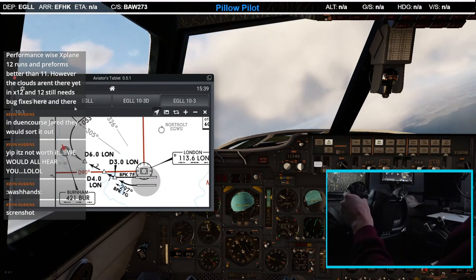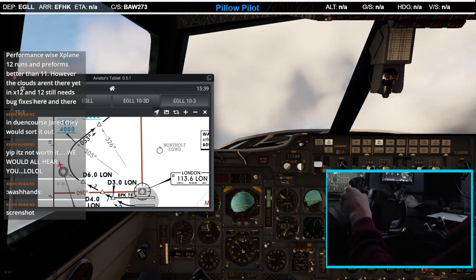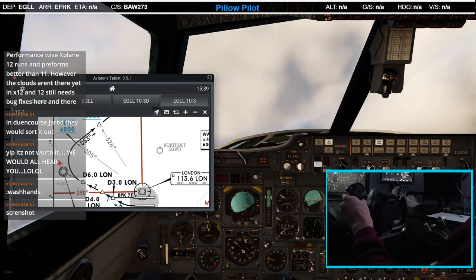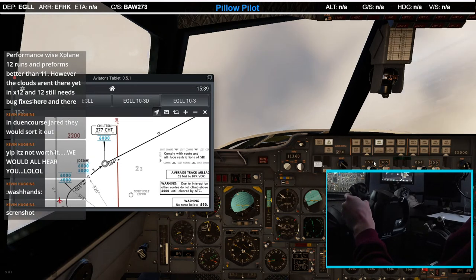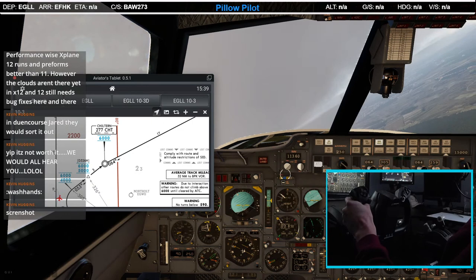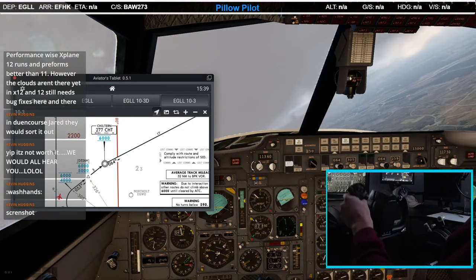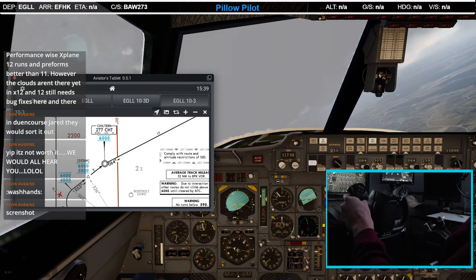Ooh, trying to hold the nose nice and level. All the way around to 053. We'll tighten that up just a little bit. 053 and then essentially 064 toward 1175 on a heading of 064.